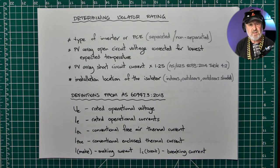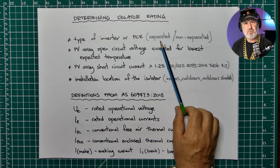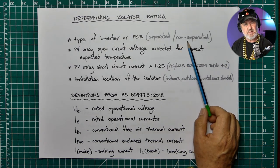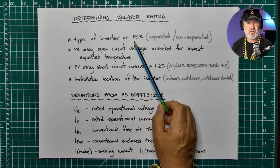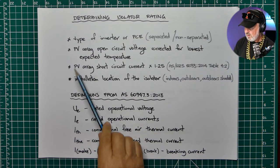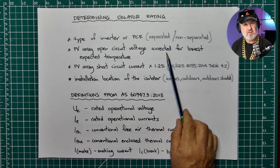But anyway, let's go on and look at some technical terminology used to describe a rating of an isolator. So there's a bunch of things you need to determine when selecting a DC isolator. You need to actually know what you're connecting it to. Are you connecting it to something that's separated, so it's got galvanic isolation, unlikely these days if it's new, or is it non-separated, a transformerless inverter, or even a maximum power point tracking charge controller with a functional earth on the battery side that still would provide a possible earth loop through the PCE. That's pretty unusual though. We also need to calculate what the open circuit voltage corrected for the lowest expected operating temperature of the PV array. And I'll go into a bit more detail on that in a second, explaining how we do that.